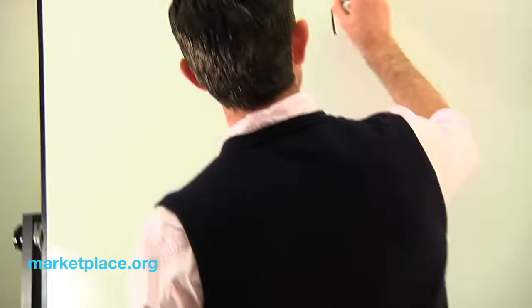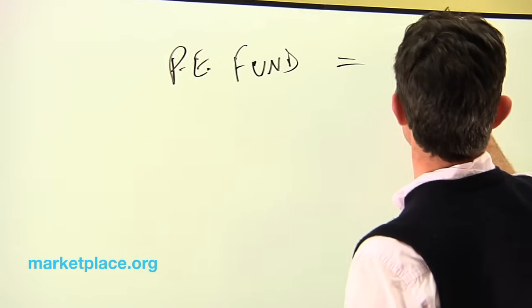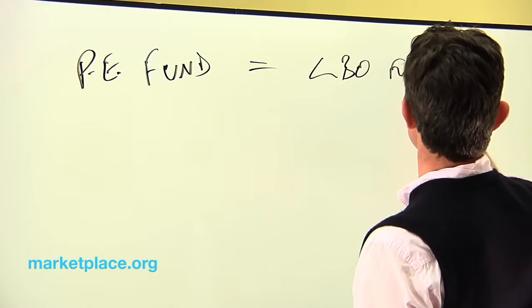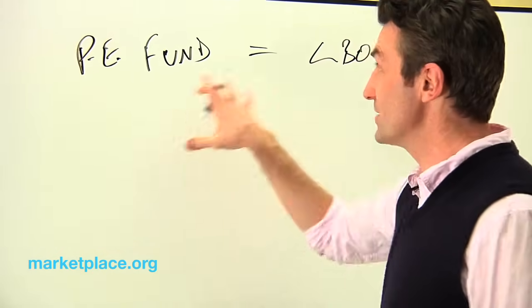So what is a private equity fund? Well, it's a collection of investors who get together to buy a company and actually to flip a company using a process called a leverage buyout. So a private equity, or PE as they like to be called, a PE fund is actually the same as an LBO fund. In fact, they used to be called LBO funds back in the 80s, but then they kind of fell out of favor and so they changed their name.